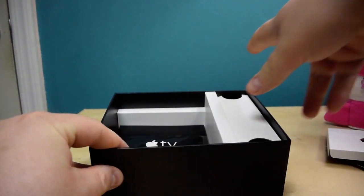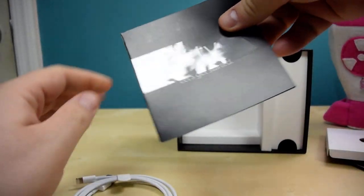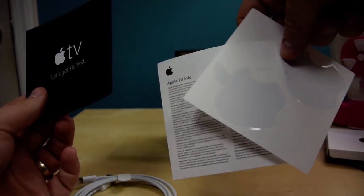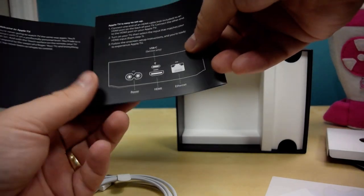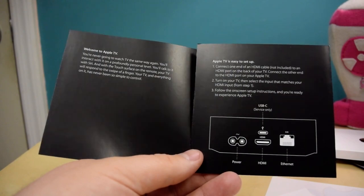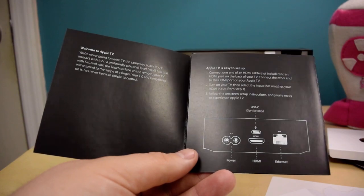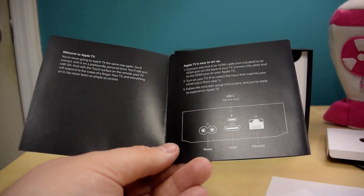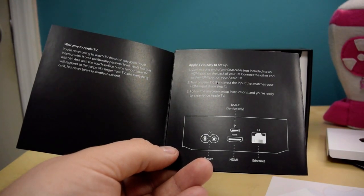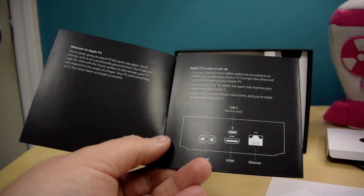So, pull this out. Let's get started booklet. Okay, let's see what's in that. Ooh, some Apple stickers. Always cool to get those. Apple TV info. Let's see. Welcome to Apple TV. You're never going to watch TV the same way again. You'll interact with it on a profoundly personal level. You'll talk to it with Siri. Awesome. And with the touch surface and the remote, your TV will respond to the swipe of a finger. Your TV and everything on it has never been so simple to control.